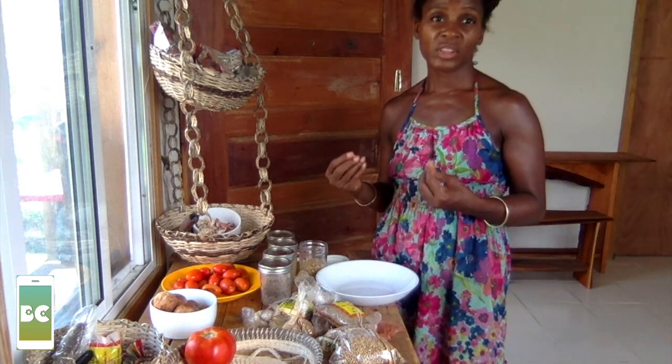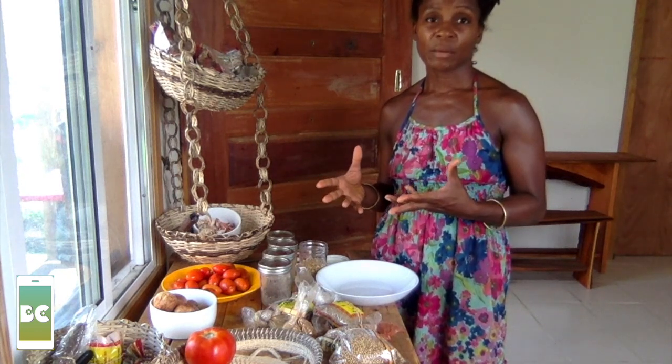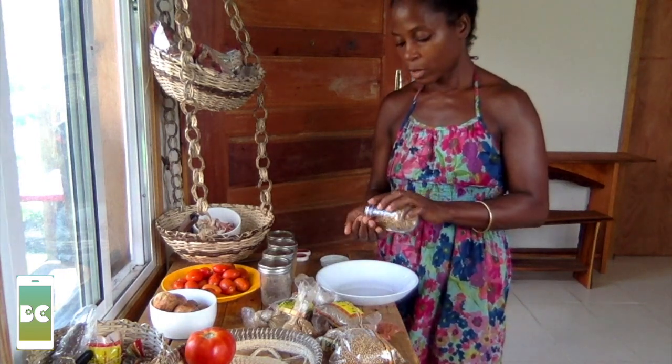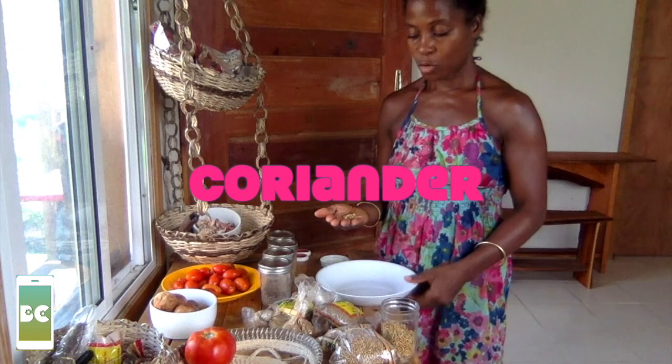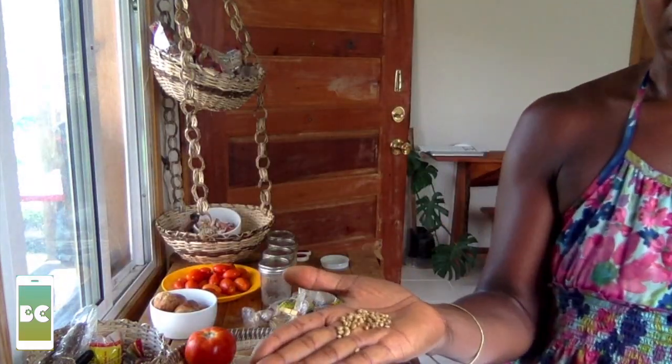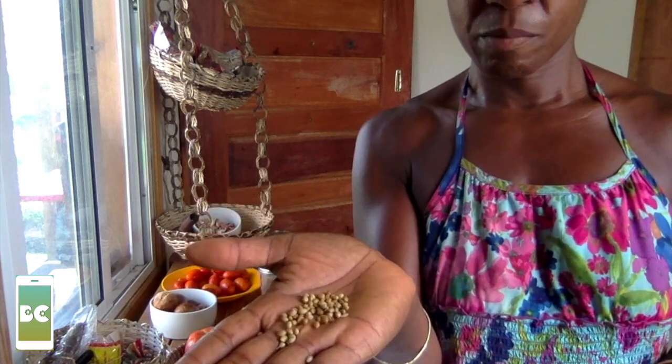So usually they don't even taste the same as fresh ground spices, which I showed to you a little earlier. But right now I'm working with some coriander. So coriander, you can find the whole spice quite often inside of the Indian spice market.